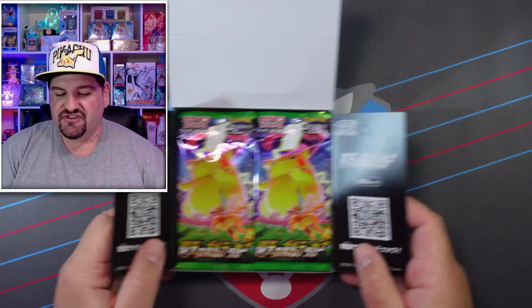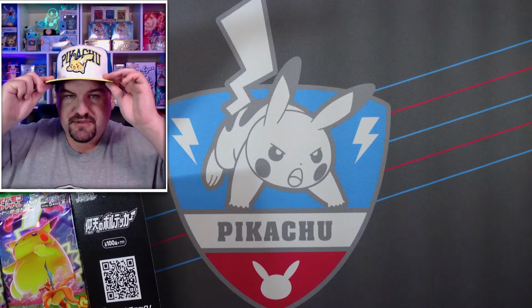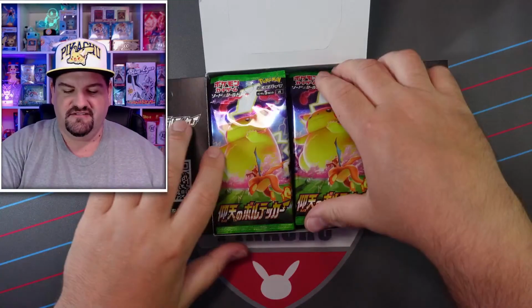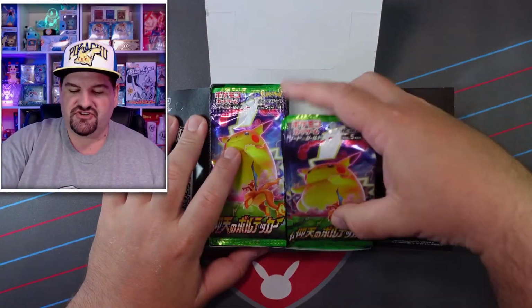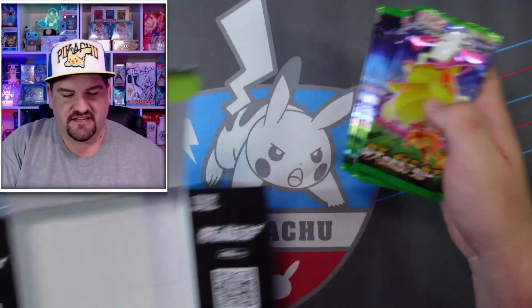Yeah, and this actually worked out perfectly because I was able to do the playmat with the Pikachu, the hat with the Pikachu, we got Volt Tackle with the Pikachus. So it did work out perfectly.